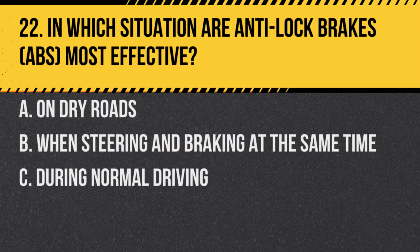Question 22. In which situation are anti-lock brakes, ABS, most effective? A. On dry roads. B. When steering and braking at the same time. C. During normal driving. Answer B. When steering and braking at the same time. ABS prevents wheel lockup and helps maintain control.